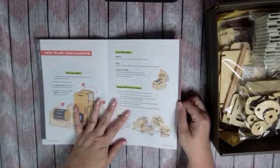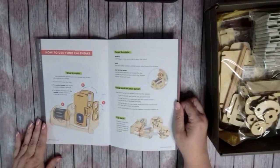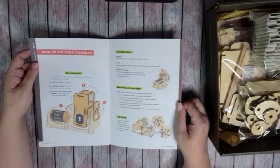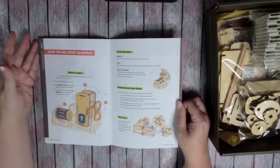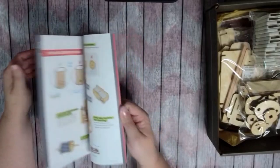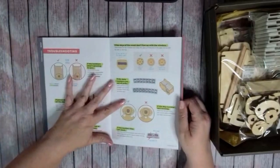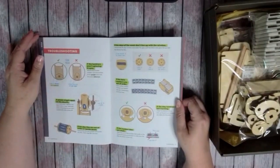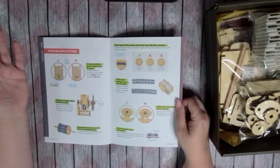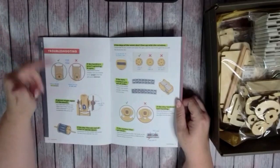Obviously, it's mechanical only in that you turn the little dials and things and it'll keep track of stuff. So that's pretty neat. I think she'll like this, my oldest daughter. I don't know if my youngest daughter will find much interest in this. She doesn't like the building stuff so much, but you never know. That could always change.